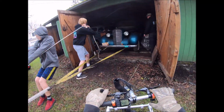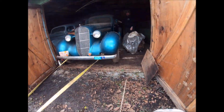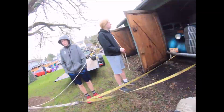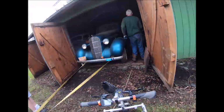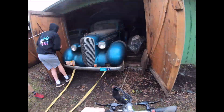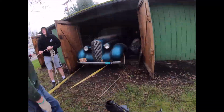As you'll see, the theme for both moving days were stuck brakes. The Oldsmobile had a stuck brake, the Willys had a stuck brake, the Scamp did, and the Model A did as well. While I fast forward a little bit through some of the more boring parts, I can tell you a little bit about the cars.